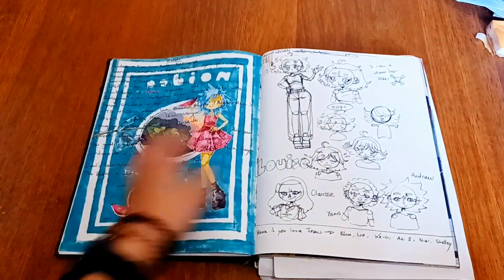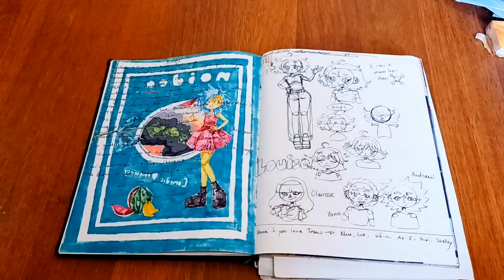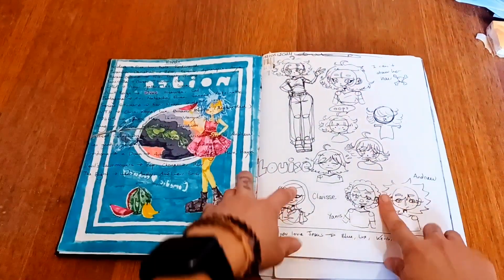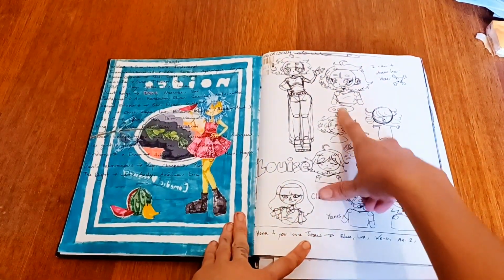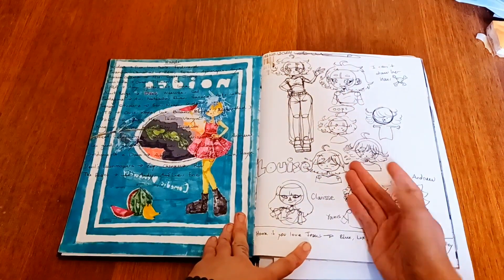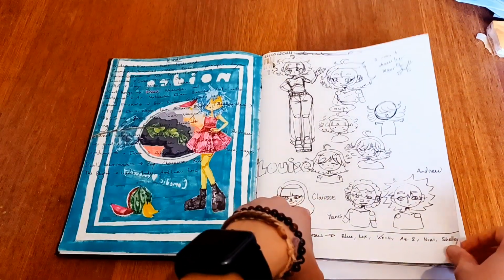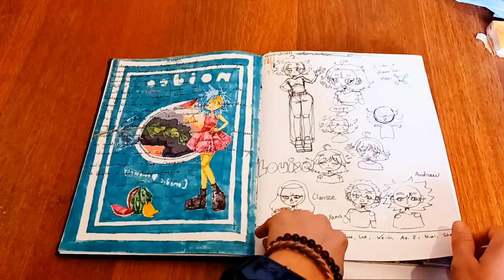It bled nowadays. I mean, I did it in the sketchbook as well, but nowadays I like to tape stuff on the back of the page when it bleeds, because here I was trying to draw this OC, Louise, but I was struggling to come up with a hairstyle for her. She's not even a main character. I don't know why I was thinking about her, but anyways.